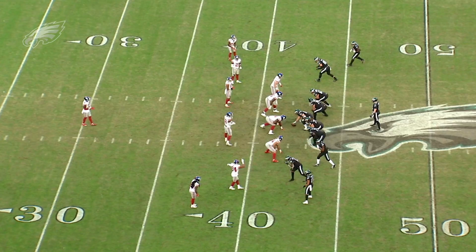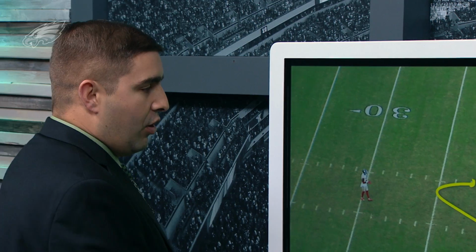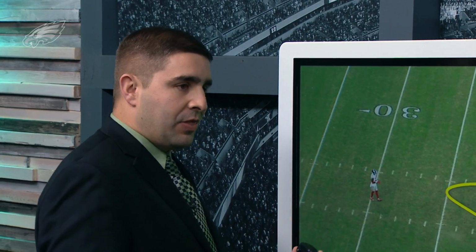You're going to have 2 shallow crossing routes, okay? So you're going to have one shallow cross from Golden Tate. You're going to have another shallow cross from Zach Ertz. And then you're going to have a ball route, a sit route from Nelson Agholor. And that's going to be just a little stop route right over the football. Those are the 3 routes that kind of make up the mesh concept.